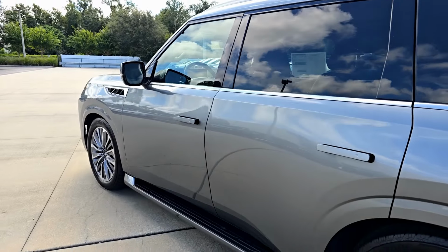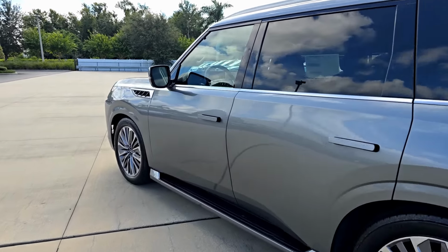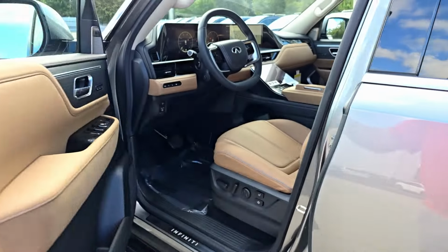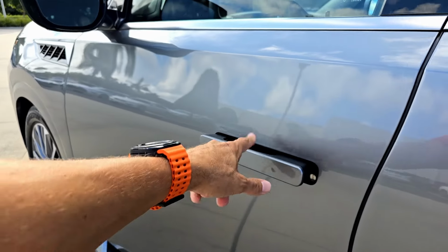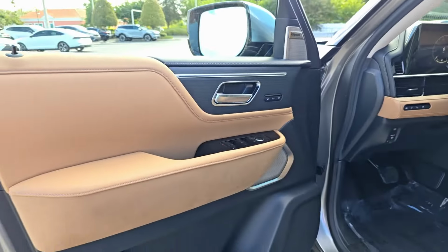Let's listen to the sound of the closing door. I know some people say it should be done on the inside. I'm going to do it on both, but the solid thud is a solid thud, no matter from the inside or outside. Let's check this out. Boom. Yeah, it's okay. I think maybe I heard a little bit of a rattle because of these door handles. Maybe it's just me imagining things.